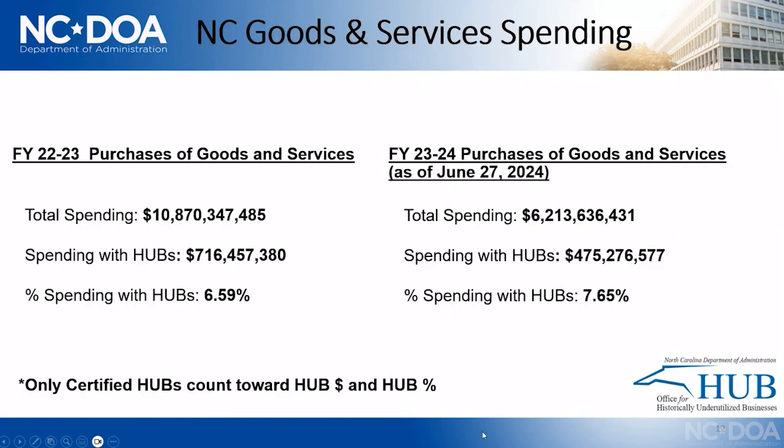And when we look back in time, the last full fiscal year that was reported, we had over $10 billion in total spend, and spending with hub vendors was at $716 million. That percentage of spending was at 6.59%. That does not meet our 10% goal.